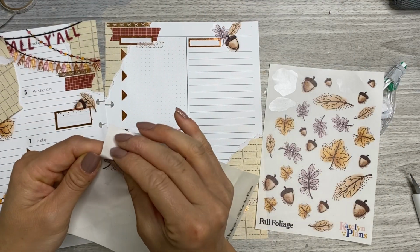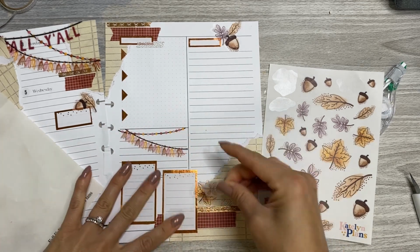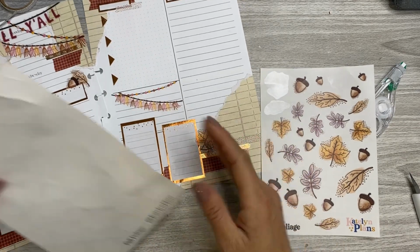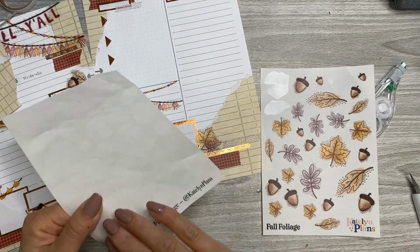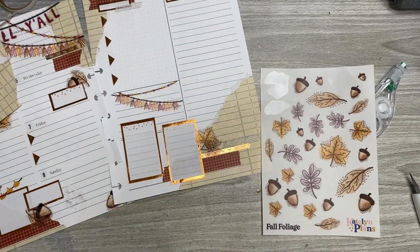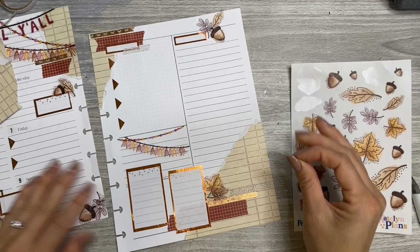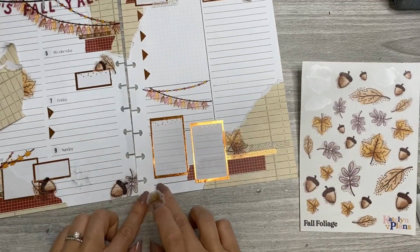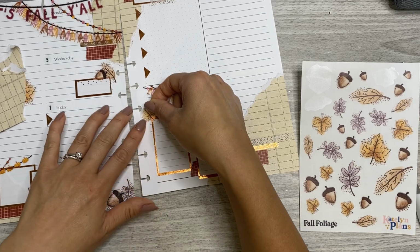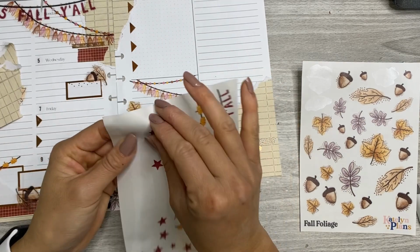All right. I hope you're not getting sick of the fall spreads because I will be doing these for the next few months because I'm obsessed. Yay! I love fall everything. So I don't want to do a cluster here because I have one here. I guess I could do it like here. And then I have stars. These are so cute.